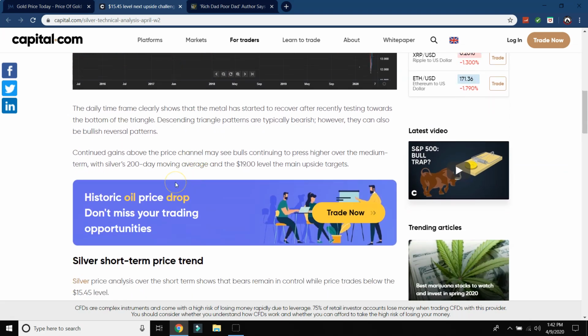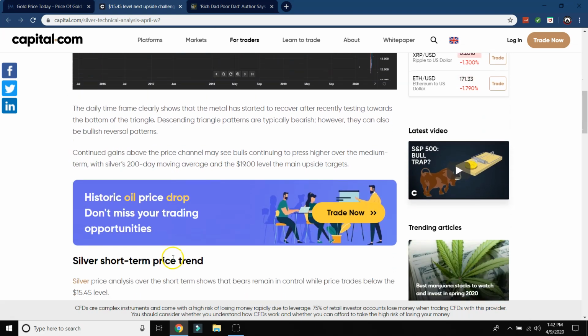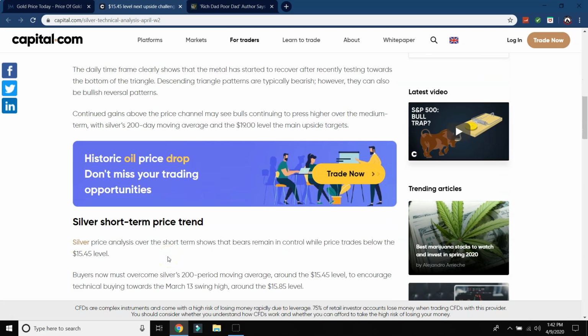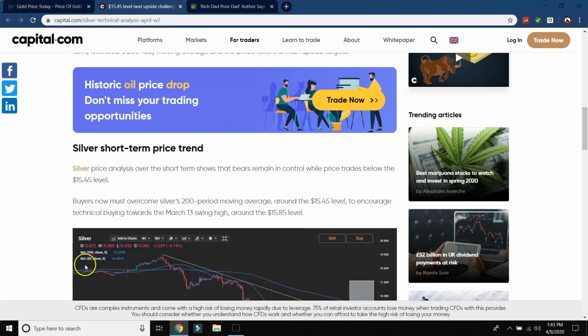So the daily time frame clearly shows that the metal has started to recover after recent testing towards the bottom of the triangle. Descending triangle patterns are typically bearish, however they can also be bullish reversal patterns. So continued gains above the price channel may see bulls continuing to press higher over the medium term, with silver's 200 DMA, or daily moving average, and the $19 level remaining upside targets.